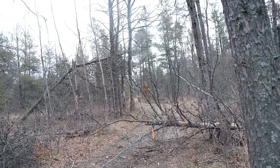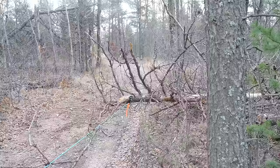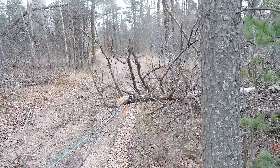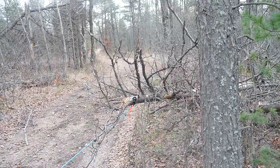Move that tree. That's pretty tough. And keeping all my voltages super high. This thing's actually working really well. There's definitely enough room to get through now. I don't know about that.